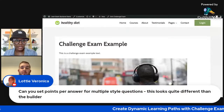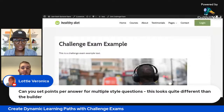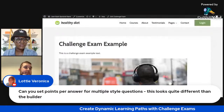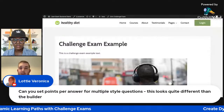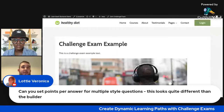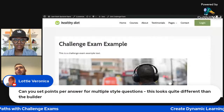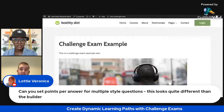All right, so we have another good question. Can you set points per answer for multiple style questions? This looks quite different than the builder. You can't set points per answer now. Like I briefly covered in the demo, if you want to look at it from the perspective of points, each question is a single point. No points are awarded, and a user has to score. If you've got 5 questions, they have to score 5 points. They have to pass 100% of the questions to pass the challenge exam. In the future, we're looking at adding more advanced scoring capabilities. So that's up for discussion right now. But at the moment, you can't.